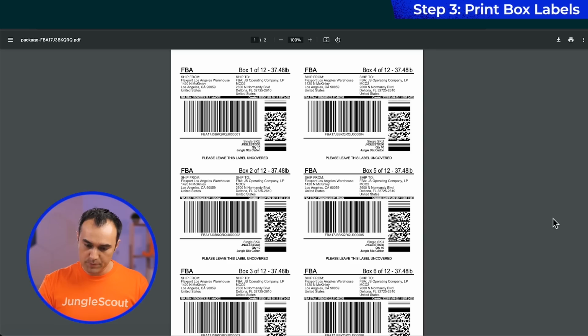Simply click print. This will open up a PDF file. You want to save this file and then send it to whoever is prepping your boxes, whether it's your supplier or freight forwarder. Just make sure to ask them to correctly attach these labels to your boxes before shipping them into Amazon. And that's it.